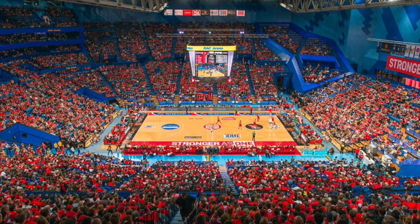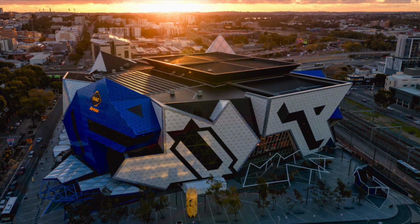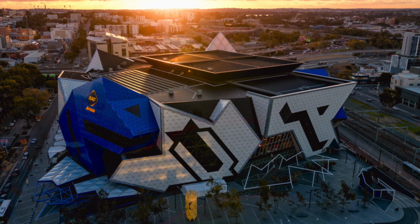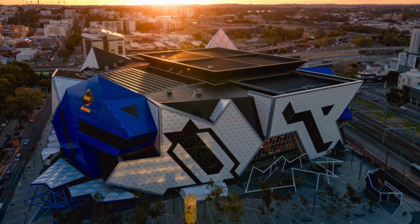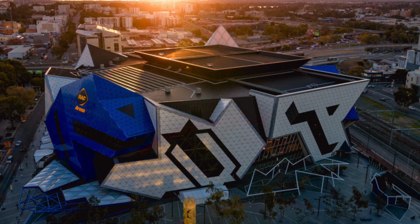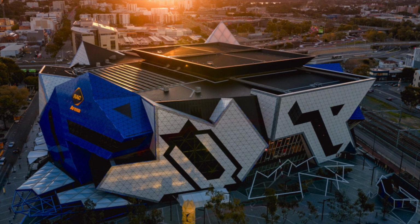It is located in the CBD. The exterior, some people don't like the design. It is very abstract. You do have the geometric patterns sort of going everywhere. You do have the blue and white / silver design, but it's definitely grown on most people since it was built, and surprisingly it doesn't look tacky and ridiculous, which sometimes when they do these extravagant designs they do look a bit cheap, but they definitely did a good job with this one.